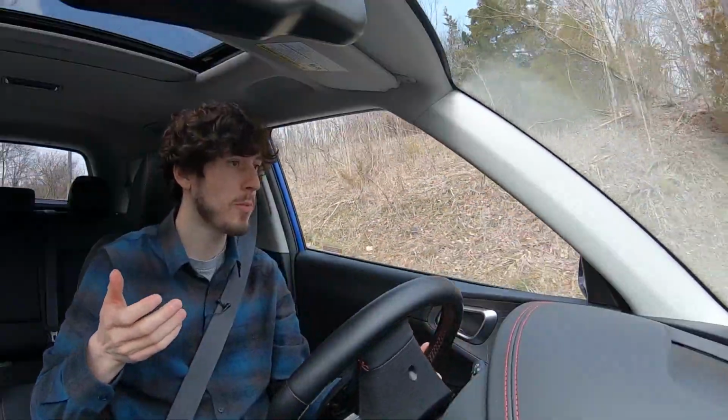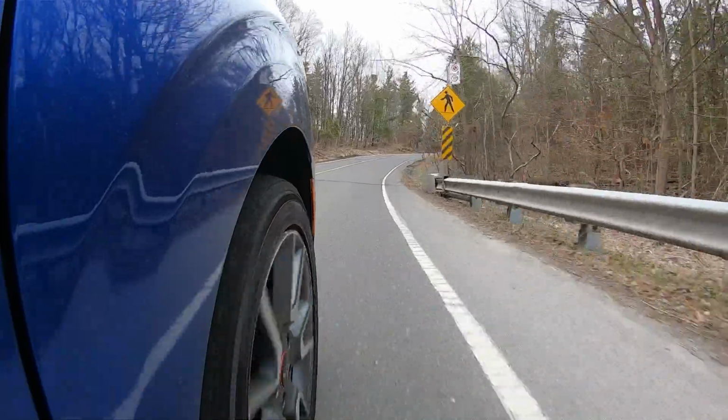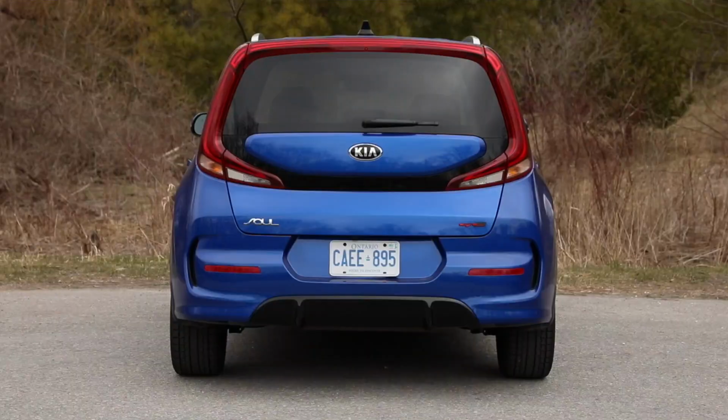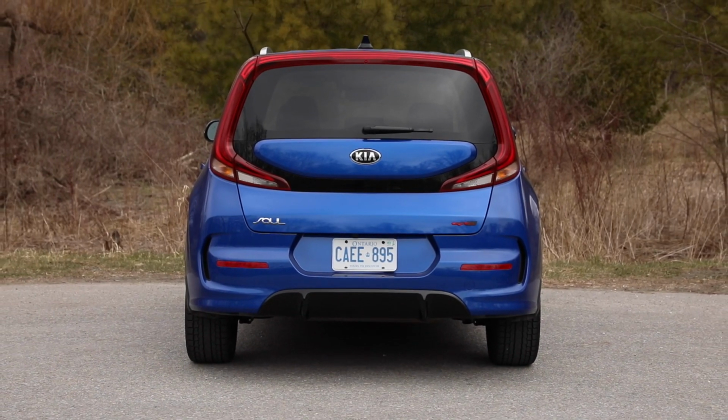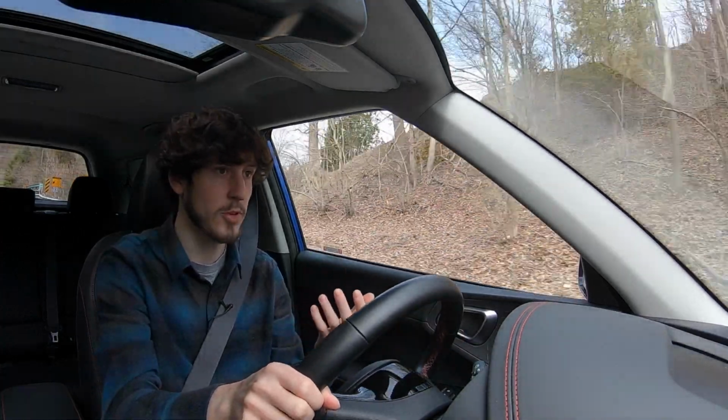It's also a surprisingly good handling car. It actually takes turns with some elan and zip, and I think a lot of that is because it's actually kind of shaped like this. Like, it's thinner at the top than at the bottom. It's got a wide stance for how little it is. And I think that is why it's pretty good in the corners.